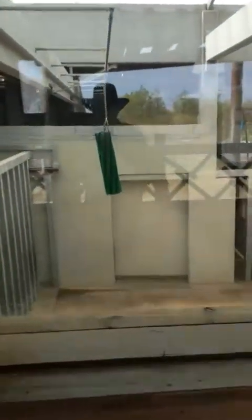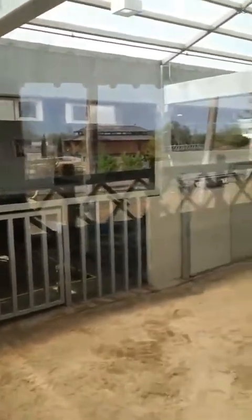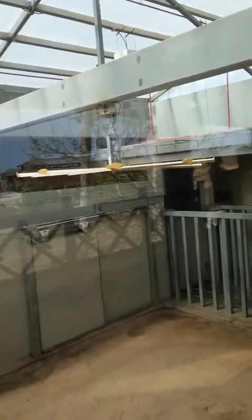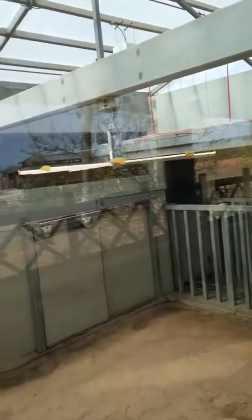Let me see if I can get this. This is where they actually are kept. Look at the size of these gates. They're huge. In that room up there, I think that's like a control room maybe. That's kind of what it looks like. I want to show you a picture of these ceiling fans. They are massive. Look at the size of that ceiling fan. They're absolutely huge. I bet those are 10 or 12 feet long at least.